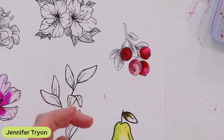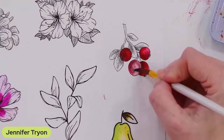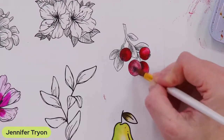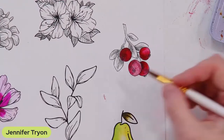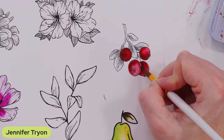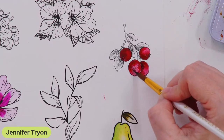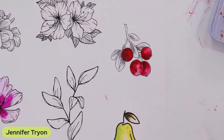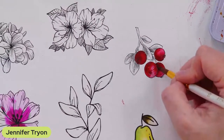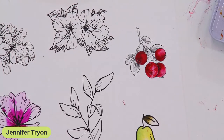So I'm just gonna go with a clean brush. And then a little more pigment here. Remember, we're still preserving that highlight as much as we can, because that's what's gonna make it look extra lifelike. I know, they do end up looking 3D for sure.